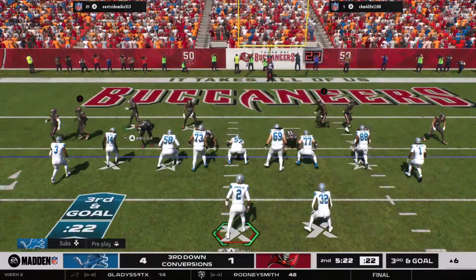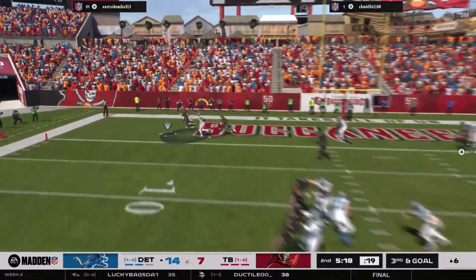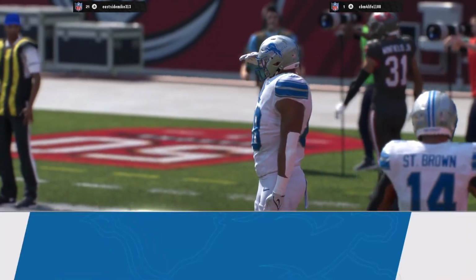Last 2 passes haven't worked out. Another one likely coming. It's 3rd and goal. Here we go. Throwing now out of the shotgun. He brings it in for the Detroit touchdown. The Lions take a 13-point lead.